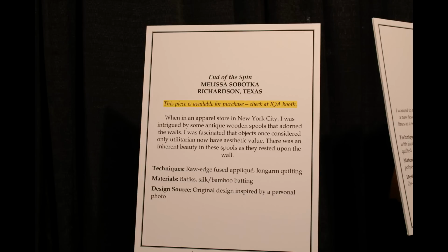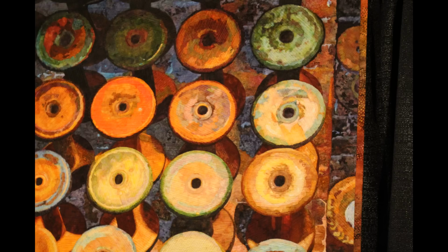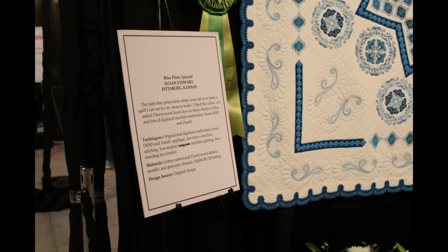And the next quilt that's coming up is called The End of the Spin by Melissa Sobotoka. I'm sorry if I'm saying their last names wrong. This quilt was really beautiful to look at. It looked like a piece of art. It had some depth to it, and it looks like the spools were coming up outside the fabric. And that's what was really just beautiful about this quilt. I just was in awe of it. Some of the work that these artists do is so divine.